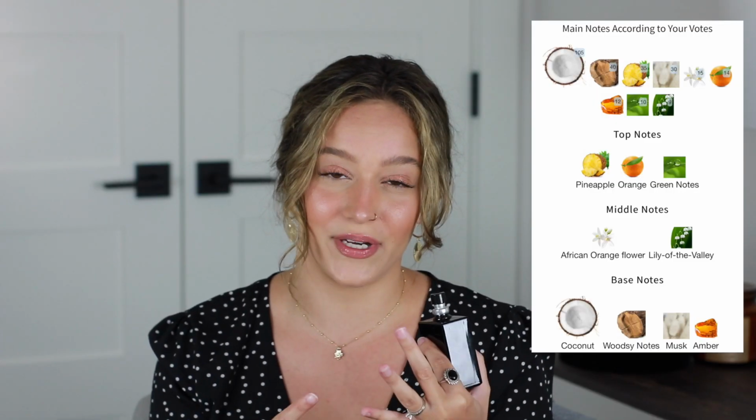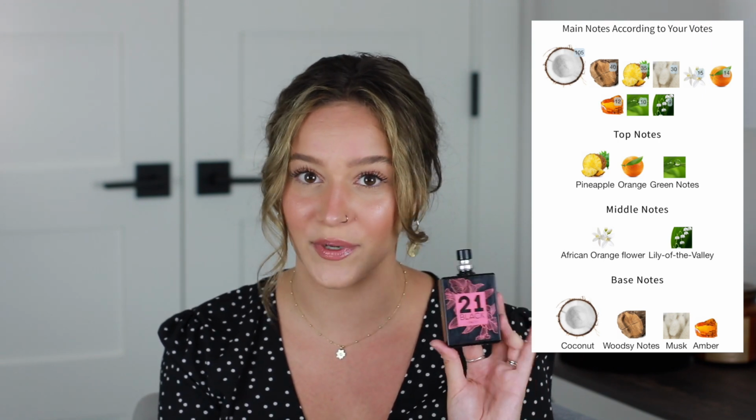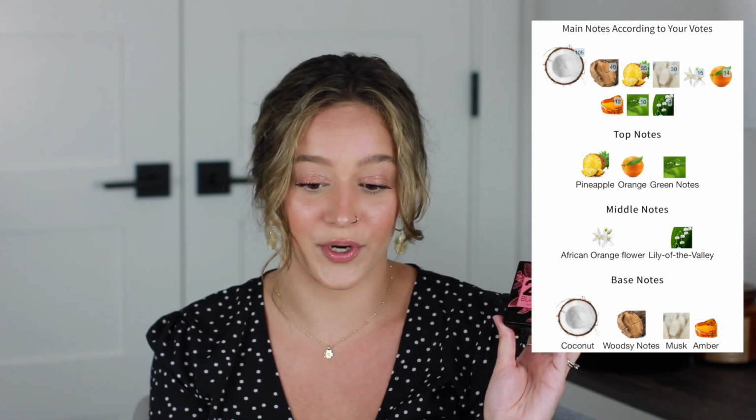It does have that fruity vibe to it, kind of like a piña colada. It's definitely a synthetic coconut, but it's not too strong or sweet. I was actually really surprised. I wore this the other day and the performance was so much better than I thought it was going to be. It lasted like some of my other celebrity perfumes that do pretty well, and I was very, very surprised.